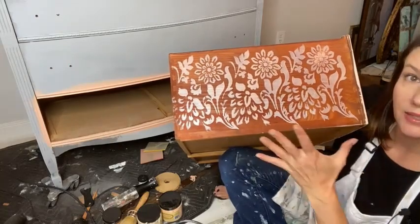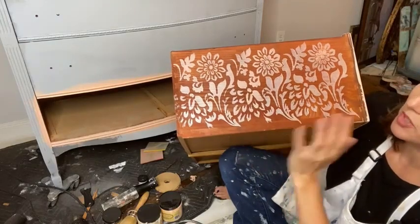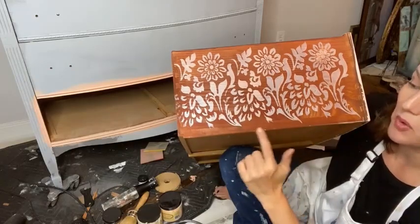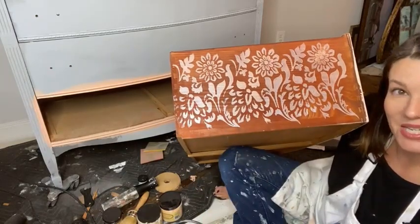And again, this is a metallic, right? This is the rosé metallic paint. So this itself is just kind of like a shimmery shine. I'm gonna let this dry and I would seal it. Actually, I'll probably seal it with hemp oil because this is the raw wood surface. What do you think? That's the new tea towel.